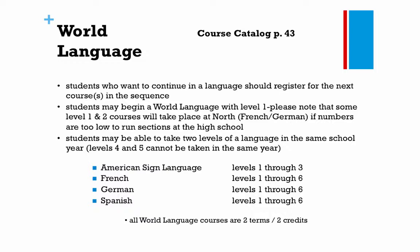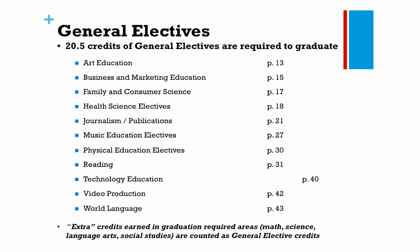Students may be able to take 2 levels of a language in the same school year. However, levels 4 and 5 cannot be taken in the same year. We offer levels 1 through 3 in American Sign Language and levels 1 through 6 in French, German, and Spanish. All students will earn general elective credits for any course that they take beyond their requirements in every subject area.